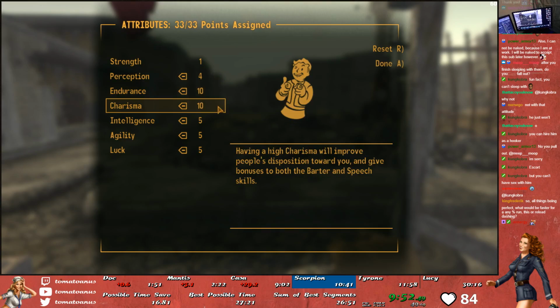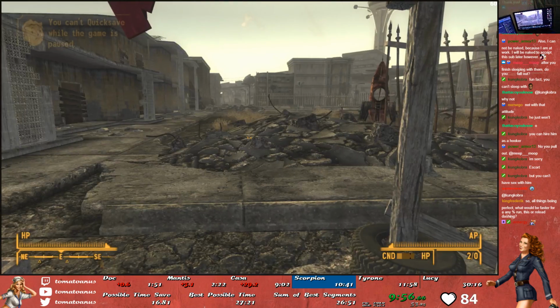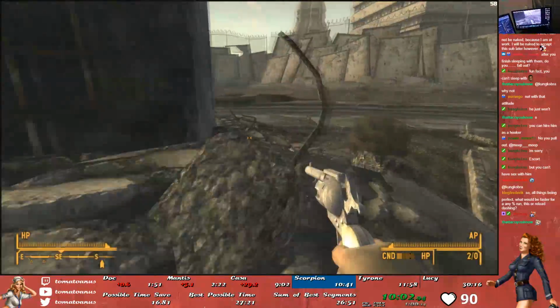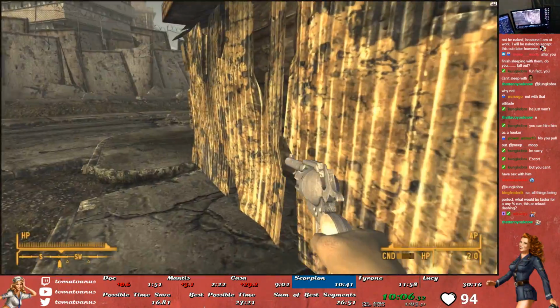For skills, we untag the default melee weapons and tag science, and then choose Good Natured for our perk. The reason we tag science is to get it to start at 30 so that we can romance a character later on, and we pick Good Natured to increase our speech and science even further.